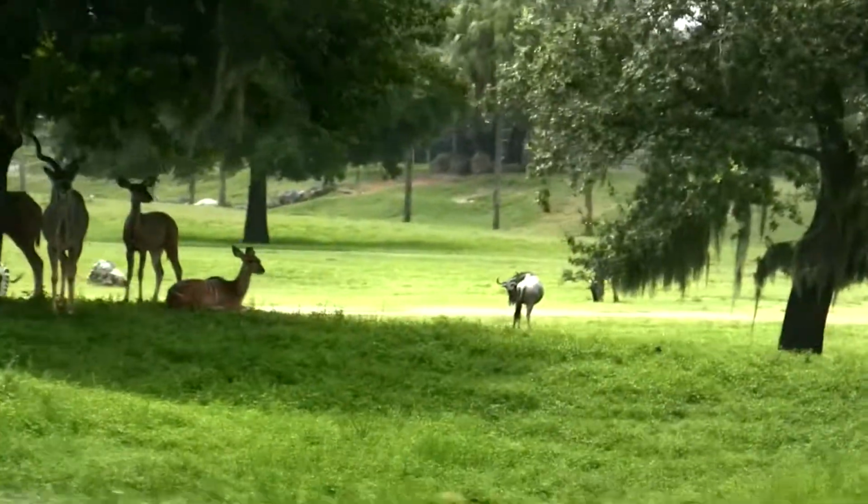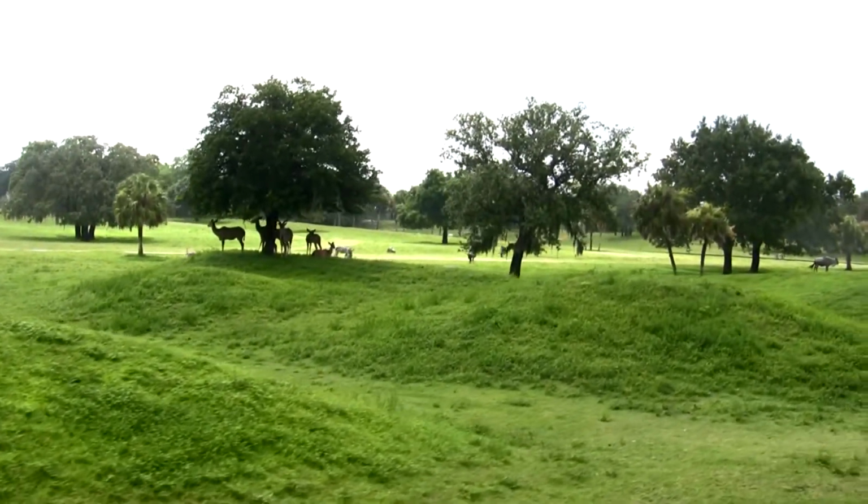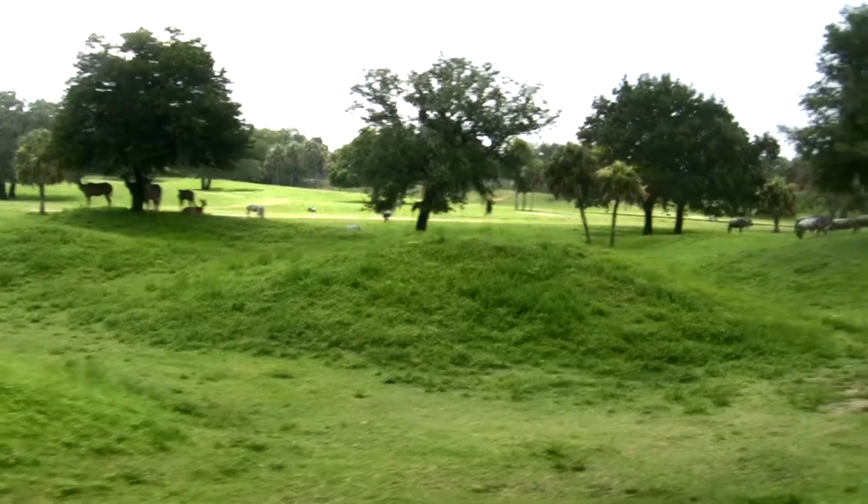Those little deer-looking animals that you see over here on the hilltop, those are the greater kudu. These are the most beautiful of the antelope family.